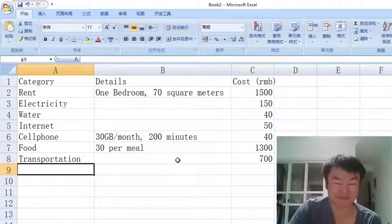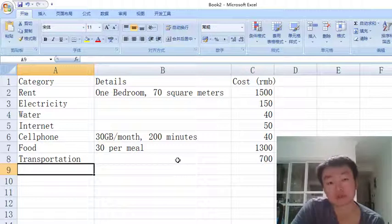And if you don't do that, buses in China cost about 2 RMB per ride, so it's really a negligible cost. Okay, but transportation, it's there. Now, some people also get a scooter, and electric scooters cost about 3, maybe 4,000 RMB, but obviously that's a one-time cost.